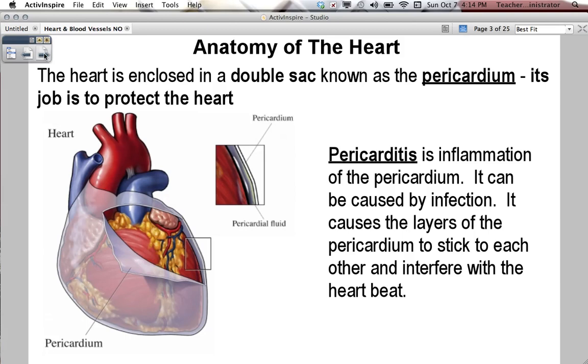If you get inflammation in the pericardium, it's called pericarditis. That can cause those layers of the pericardium to stick to each other, and then that interferes with the ability of the heart to beat. So not a good thing.